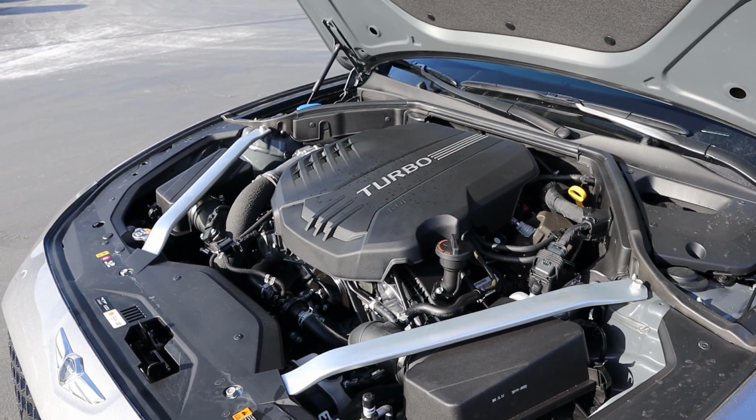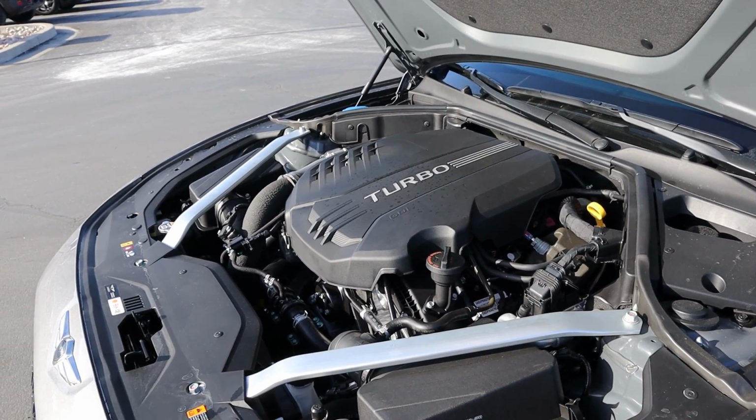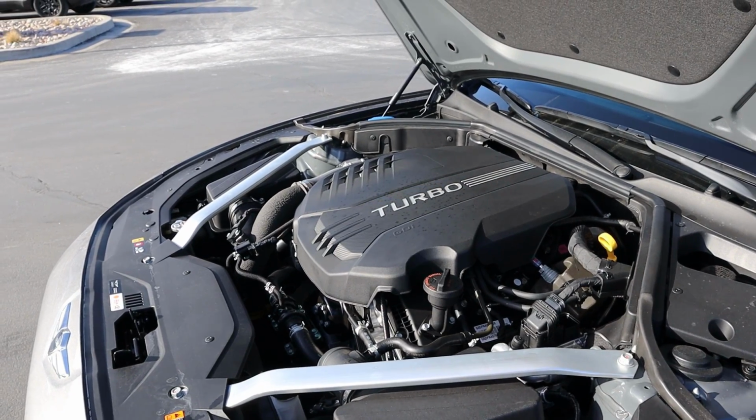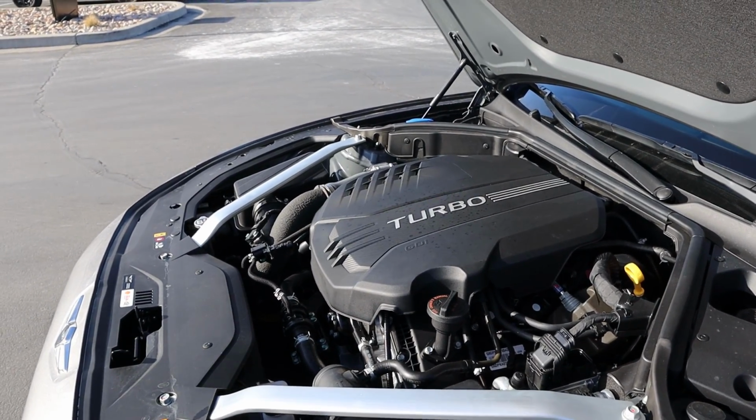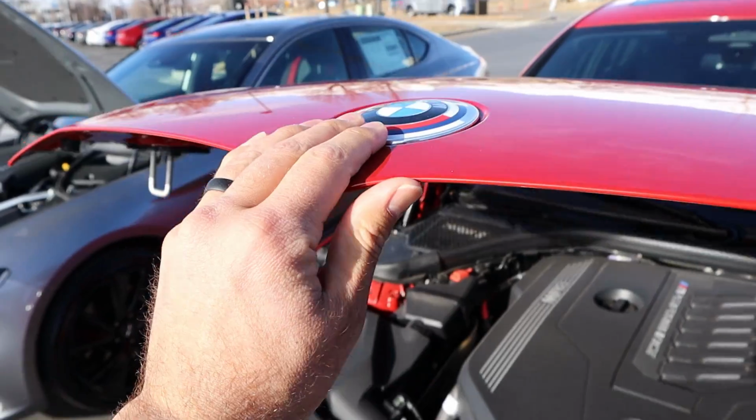Now under the hood of the Genesis, we have a twin-turbo 3.3-liter V6 that goes through an 8-speed automatic transmission. Fuel economy is 17 around town and 26 on the highway, with power outputs being 365 horsepower and 376 pound-feet of torque.